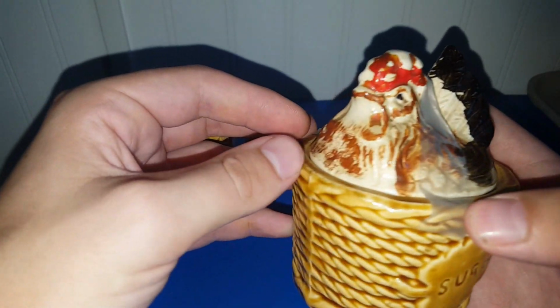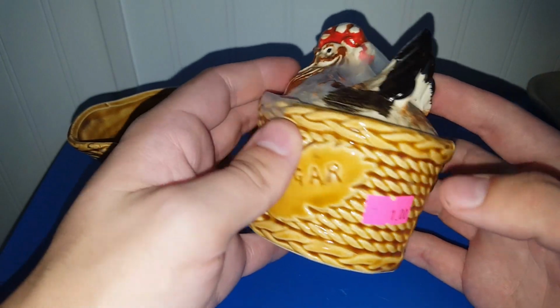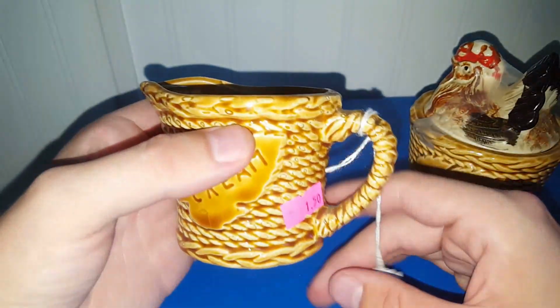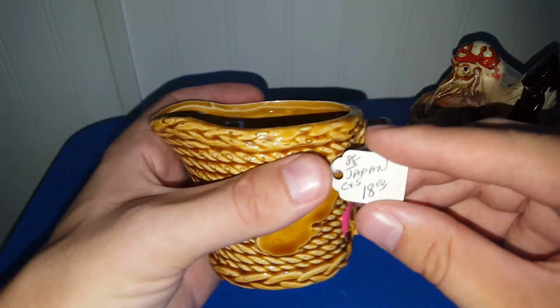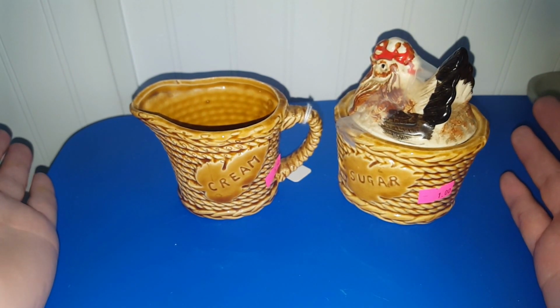Paint is coming off. I haven't checked it for cracks or chips. I'll be sure to do that before I put them in the live sale. I can understand why somebody donated this, because they wanted $18 for the set and they couldn't sell them. Wonder why.